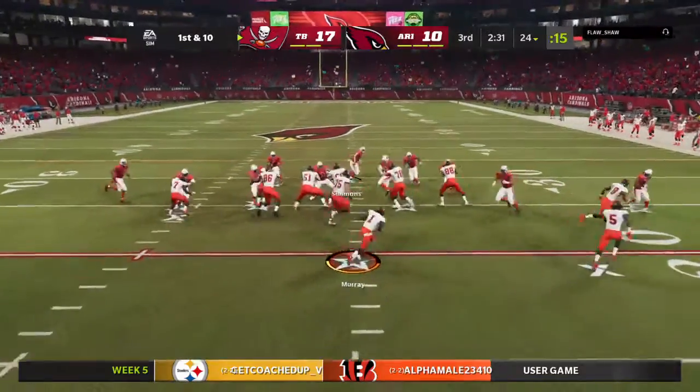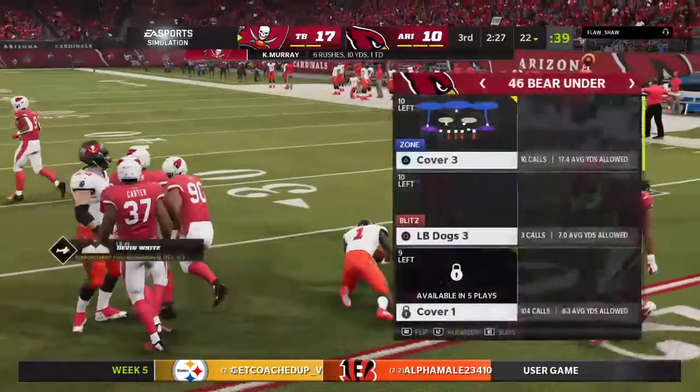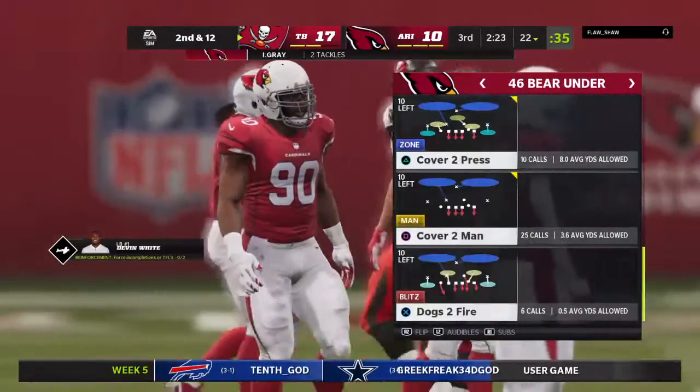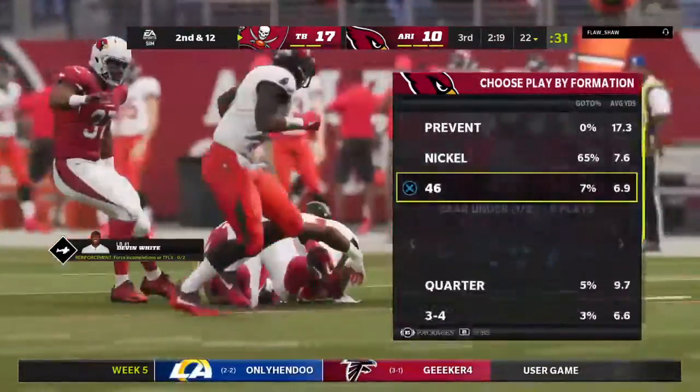And when you start plotting for this drive, when you start thinking to yourself, okay, what are we going to do? You don't go away from what you did before because that worked, but you have to be prepared for wrinkles and counters because you know they'll make some adjustments. 2 yards the loss, 2nd and 12.